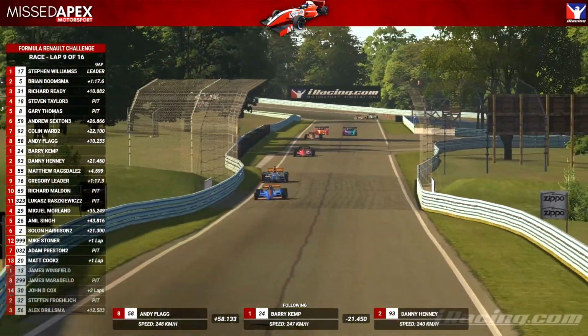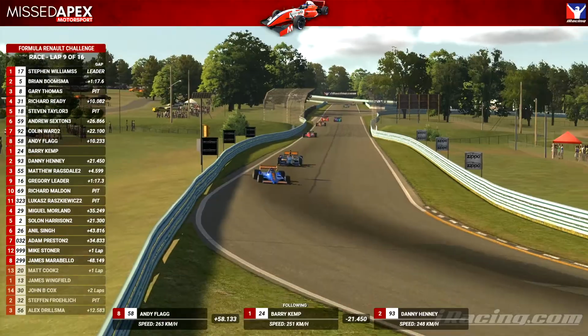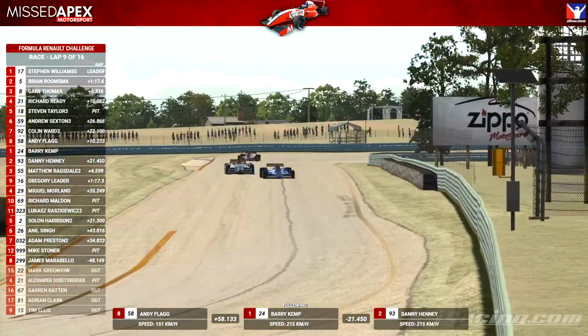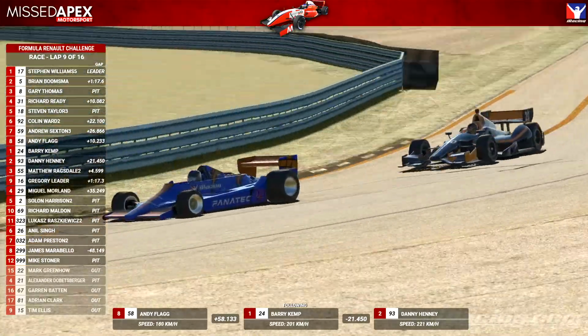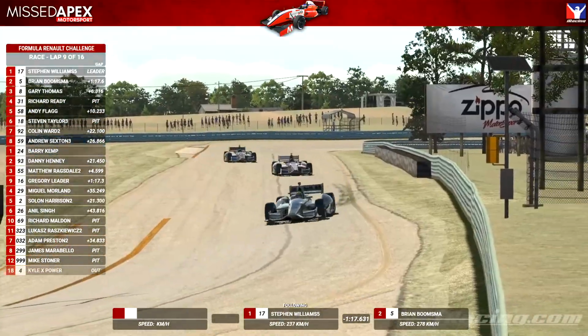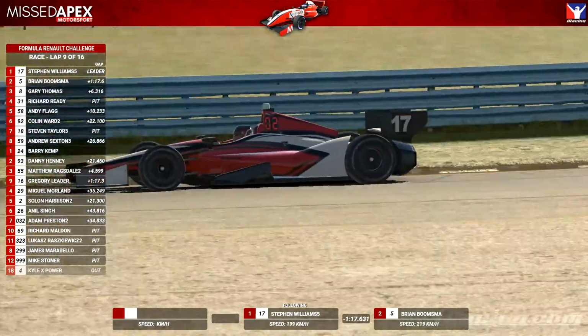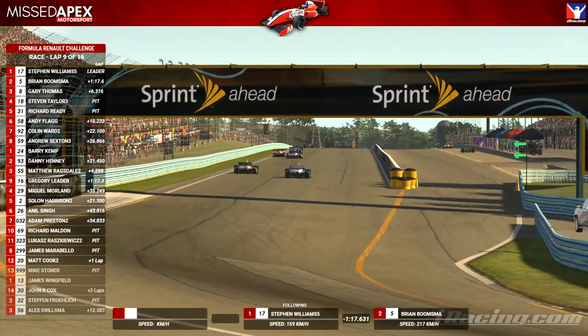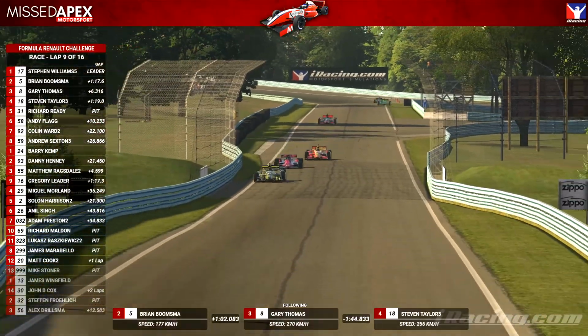Amazing. Just to update you there, we did see some cars flying around in the background a moment ago. One of those was Brian Boomsma, so he's now lost the lead to Stephen Williams. And it looks like we've also got Gary Thomas still in P3 actually, but he's got Stephen Taylor, we were talking about him, now only half a second behind, so that battle is hotting up as well.